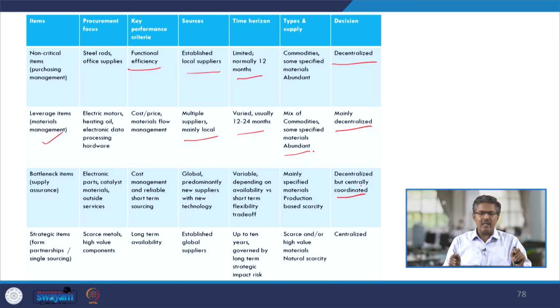And what is the type of supply? Mainly specified materials, production based scarcity. Whatever the production team demands, not all the time it would be required, but whenever it is required, at that time it should be available. Again, the decision is decentralized, but sometimes it could be coordinated centrally for a particular region, for example Asian countries, or let us say within the country, the entire north. That is that kind of a decision.